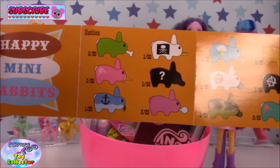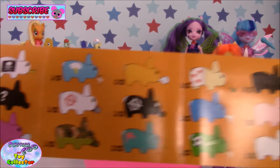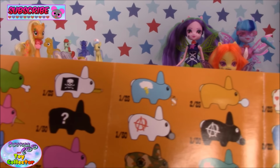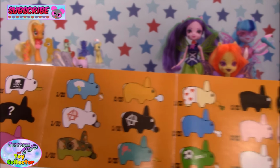Oh. So there are all the ones that are available. Are they all 1 in 25? No, there's a 1 in 50. There's some pretty cool ones. I do want the 1 in 50, that looks awesome. Which one? There's quite a few. The military one, that looks awesome. That one is pretty cool. So, let's have a look.